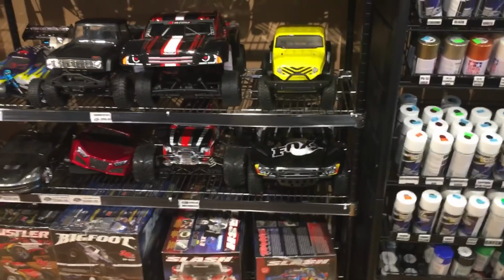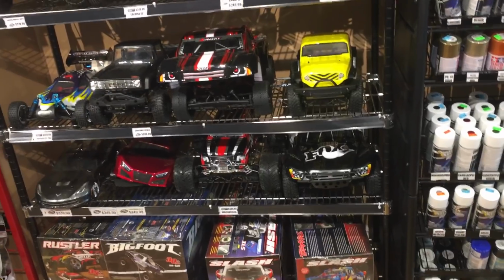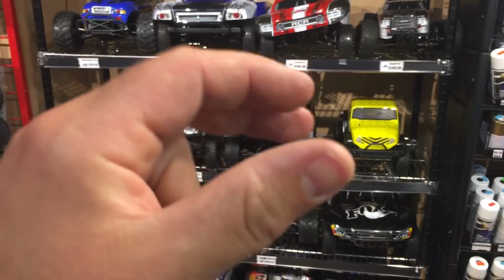Now, some people are like, well, you put a fan on your Slash. Or you upgrade your brushless system. Dude, you spend $200 more on your truck. I mean, it shouldn't be able to take that. However, there's a little asterisk in there.